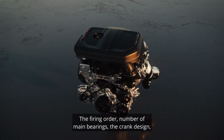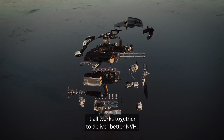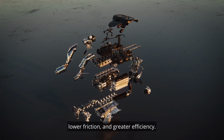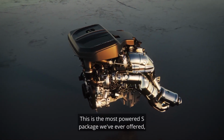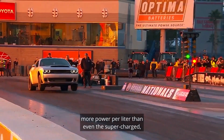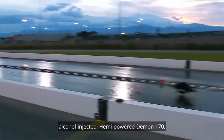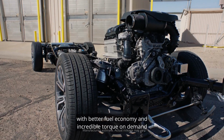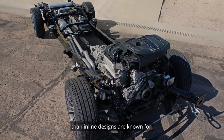This is the next evolution of ICE technology. The firing order, number of main bearings, the crank design, it all works together to deliver better NVH, lower friction, and greater efficiency. Oh yeah, and more power per liter. This is the most power-dense package we've ever offered. More power per liter than even the supercharged, alcohol-injected, Hemi-powered Demon 170, with better fuel economy and incredible torque on demand that inline designs are known for.